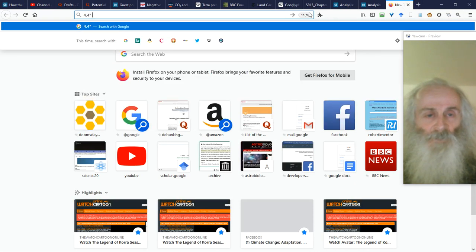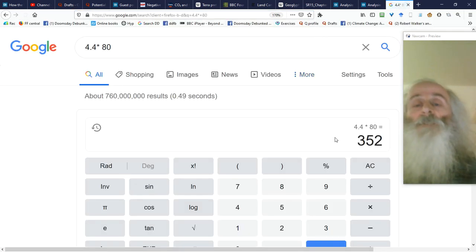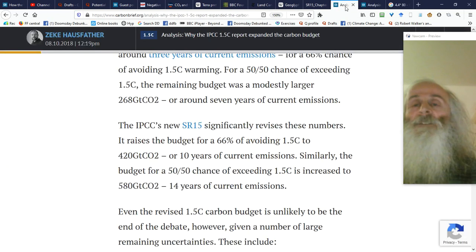I haven't actually done this calculation yet. Then we have 352 gigatons, and our remaining budget is 420. So that's nearly we could actually offset. Suppose we used all that budget, which is the easiest way of staying within 1.5 C, and we got to 1.5 C.